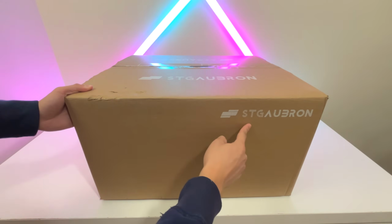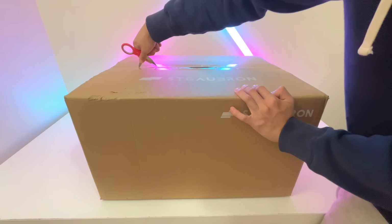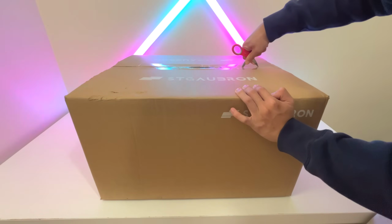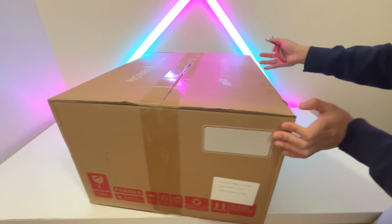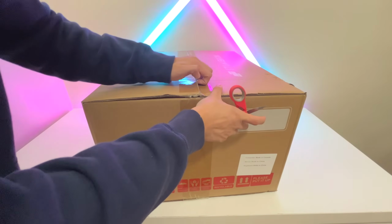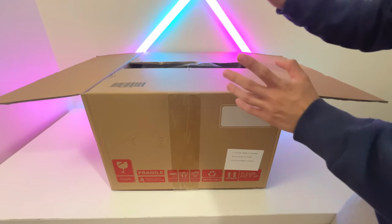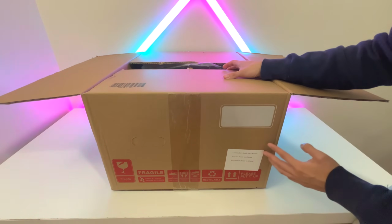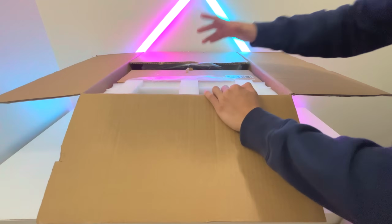once again, STG Abron, which honestly, pretty surprising that they even sell a gaming PC with 2 CPUs inside of it, since this company is just known for selling cheap pre-built gaming PCs. It's kind of unique that they have a PC like this. And once again, I'm not going to be expecting much since it is coming from this company, since most pre-built gaming PCs that they sell, performance is just absolutely garbage, since inside of the PCs, they give you like an 8-year-old CPU and an 8-year-old GPU.